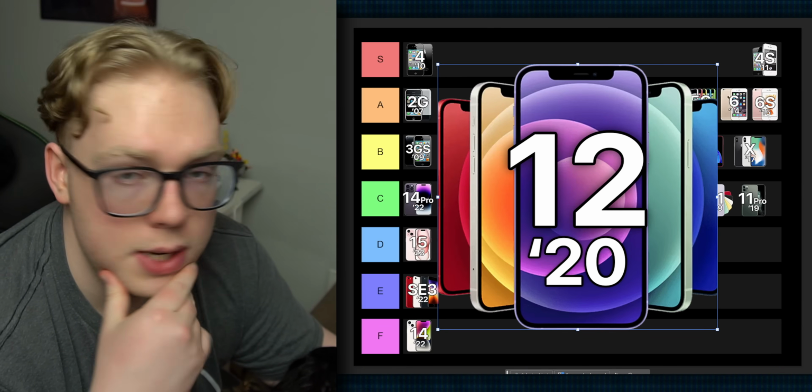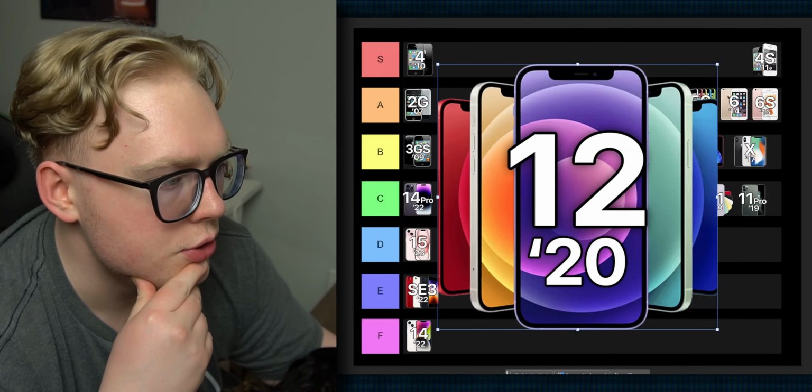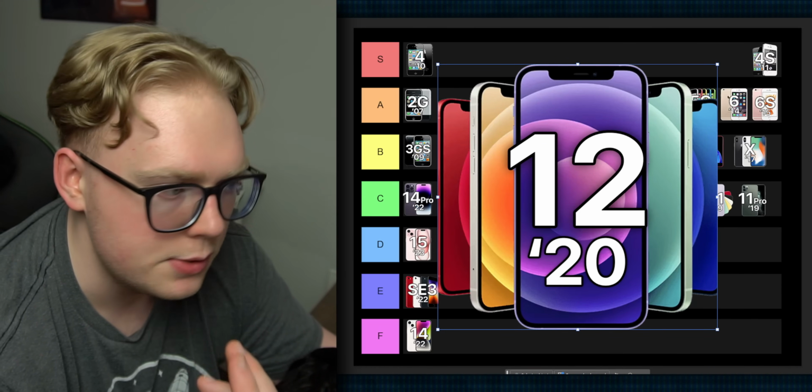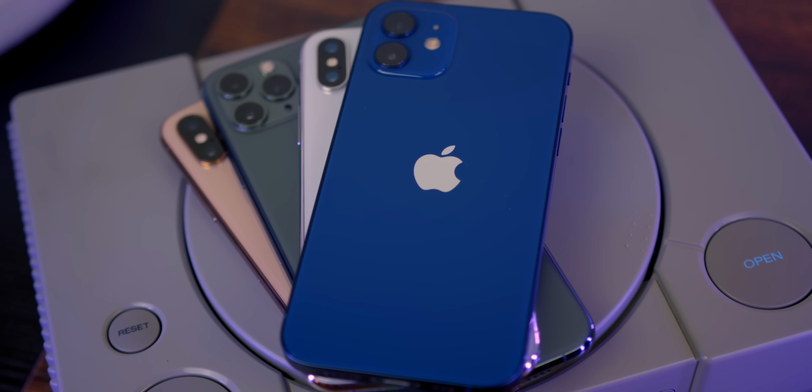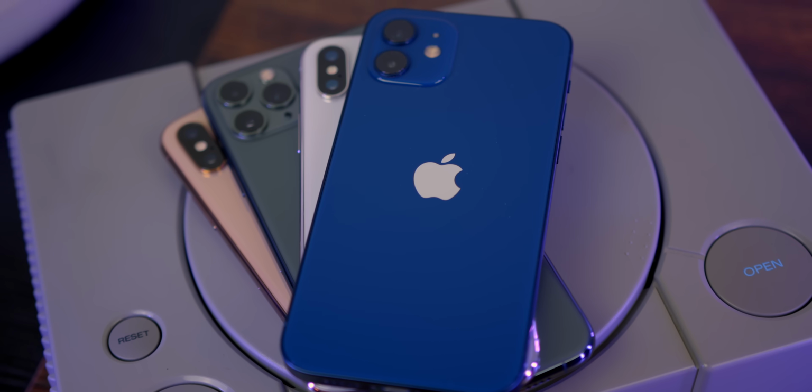Then you've got the 2020 iPhone 12. This phone's hard to judge. It brought the 12 mini, which I really like, as explained with the 13. The design is quite nice. The 12 line got this nice squared off, iPhone 5-esque design.